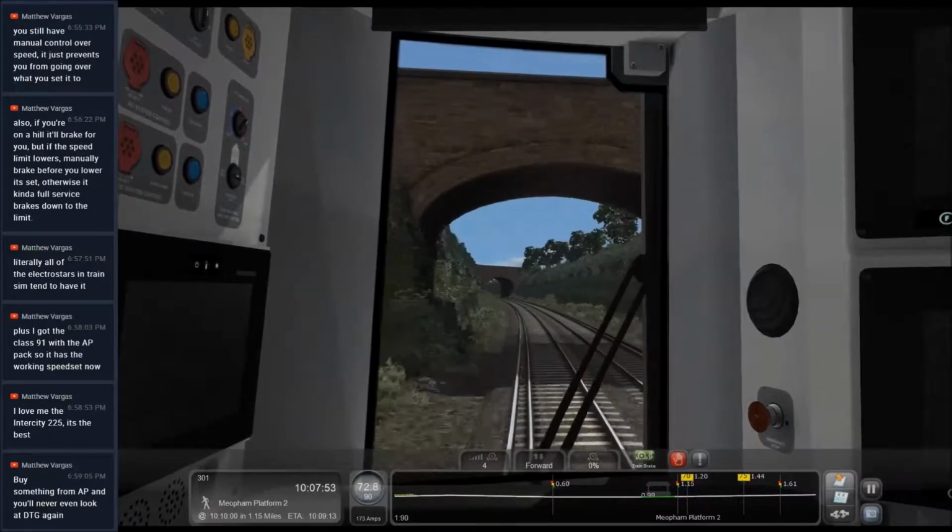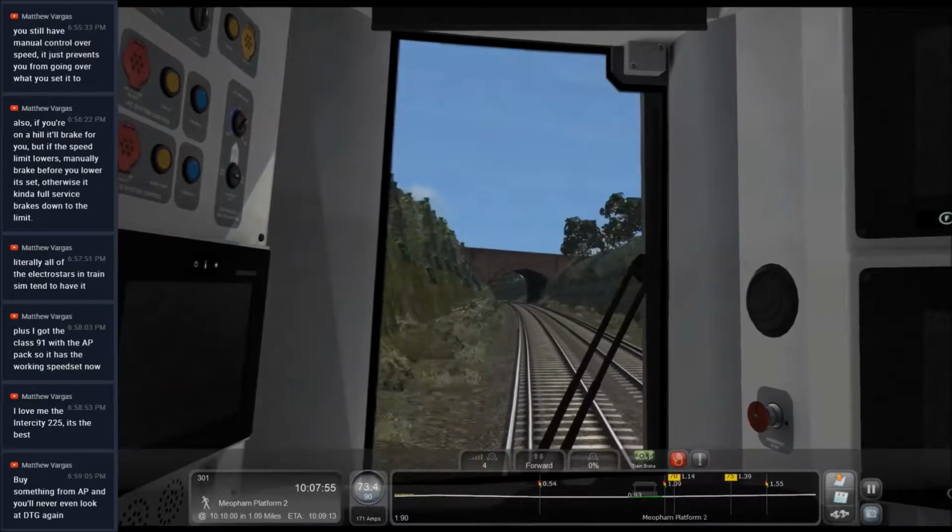Oh, I didn't comment on the fact that we're on third rail power here. Well, we are. Note the third rail next to the tracks.